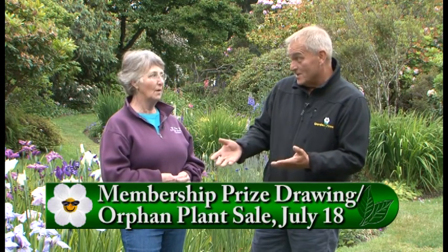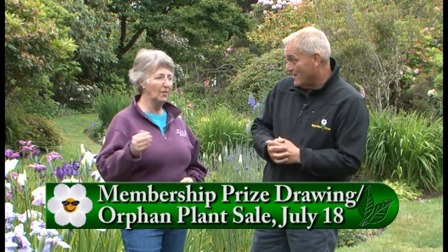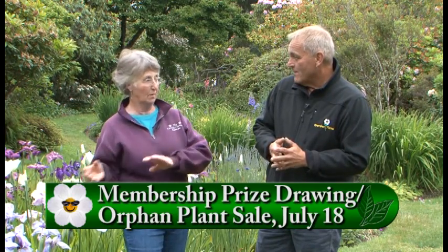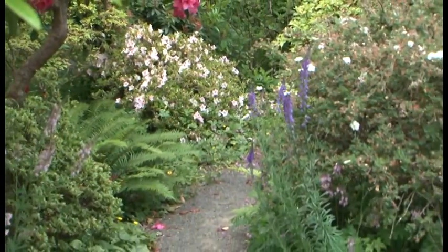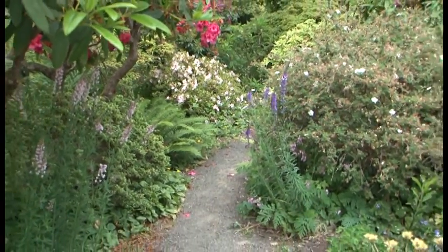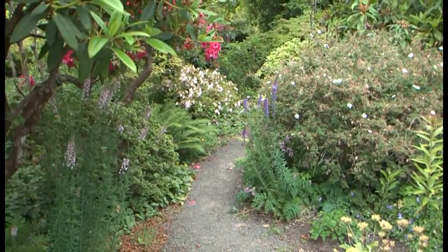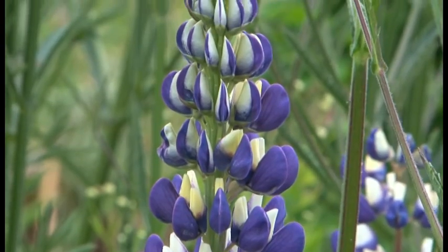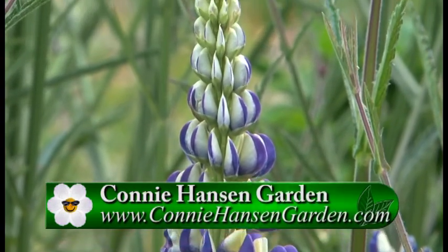So you have a plant sale as well then? Well, we have 3 plant sales a year, and those are major fundraisers for us. But if you get your donation in, a $25 minimum donation, or purchase a membership by then, you will enter into the drawing for that particular wonderful stay. Will all of this information be on your website as well? Everything's on the website. Wonderful. ConnieHansenGarden.com.